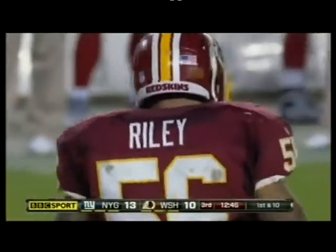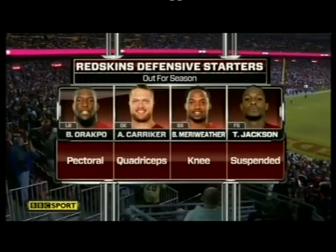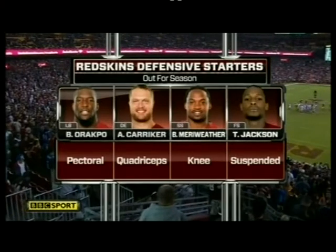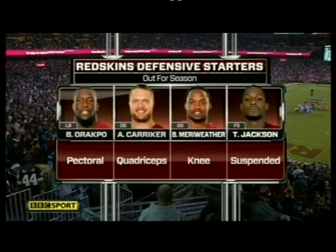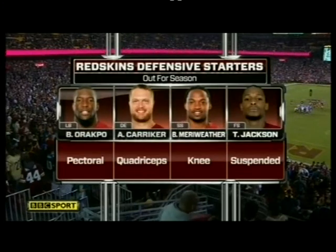We're talking about defensive deficiencies with the Redskins, John. They're missing some players who would certainly have an impact on this team. Brian Orakpo, week 2, injures his pec muscle, out for the year. Adam Carricker, same game. Some of the pass rush missing. Brandon Merriweather, they really only got about a half or 3/4 as he battled a knee injury all year. Now he's done for the season.